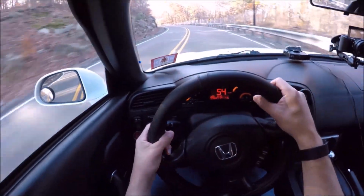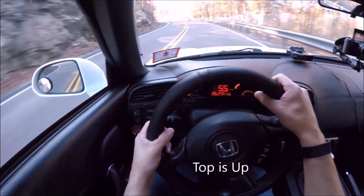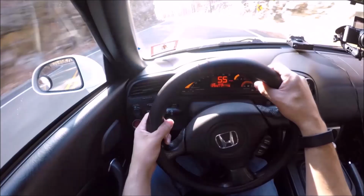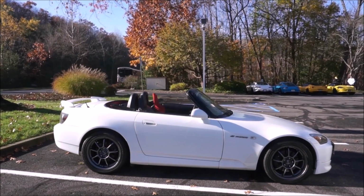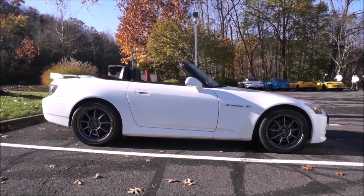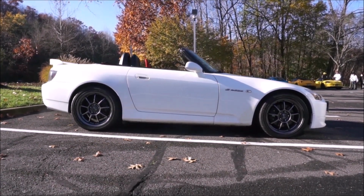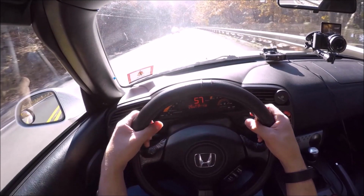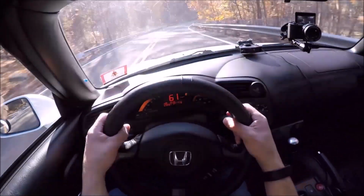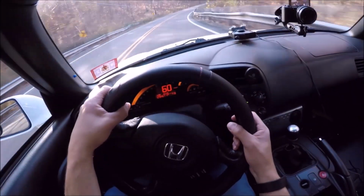It's really noisy in here with the top down. I have the top down for a reason, just so we don't get all the wind noise for the heads-up display. Such a light, nimble car, just over 2,800 pounds. Very noisy in here, especially with the top up. In at 6,000 RPM.